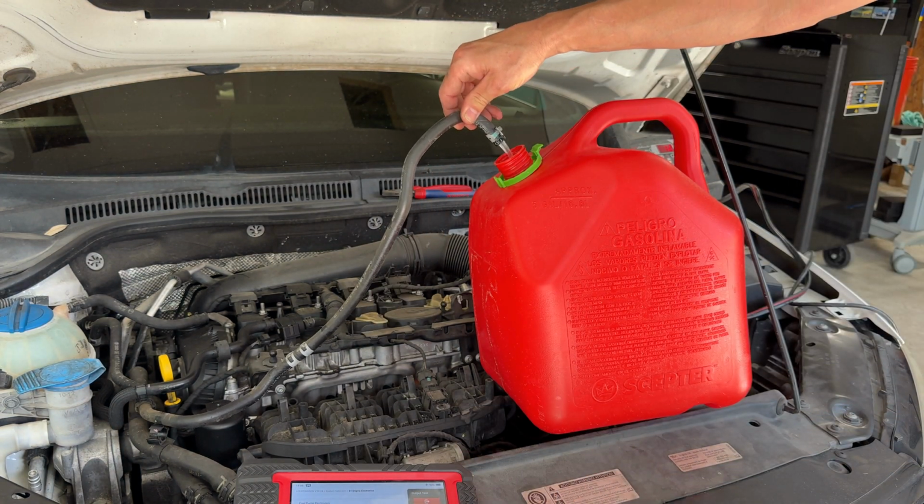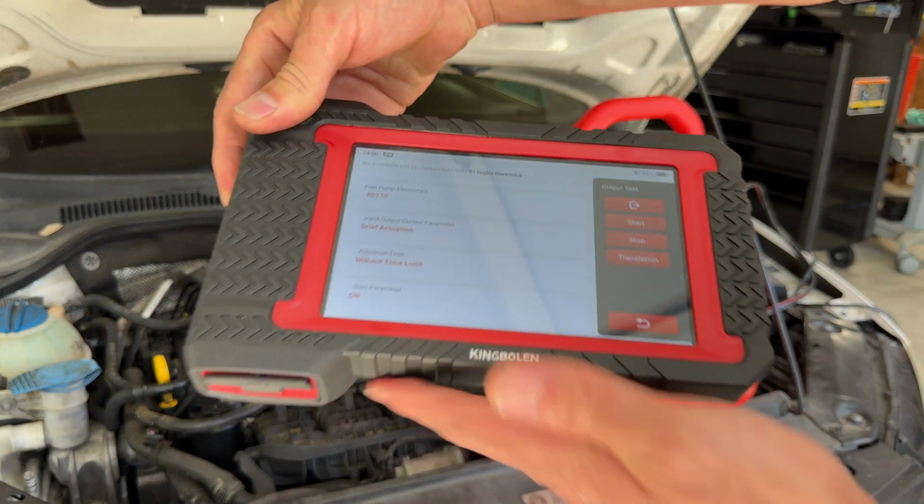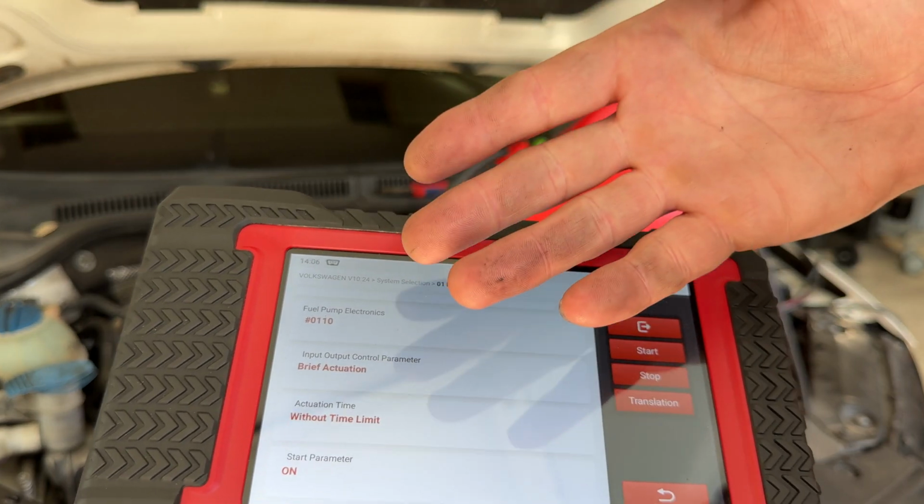There you go. Fuel pump works. So this thing does just about the same actuation tests as the more expensive Ace 3. Just because I can operate the fuel pump on this car doesn't mean I can do it on the next car. Sometimes I'll have command over the fuel pump, but my only option is to turn it off. And on other cars, I might not have the ability at all. So it really depends on the car manufacturer themselves.